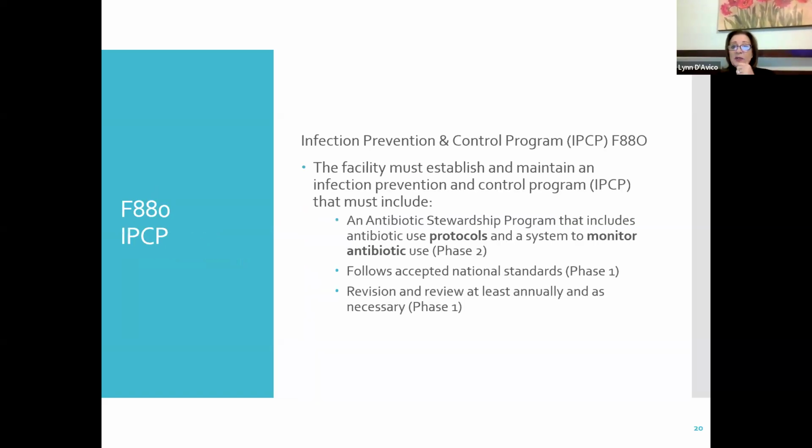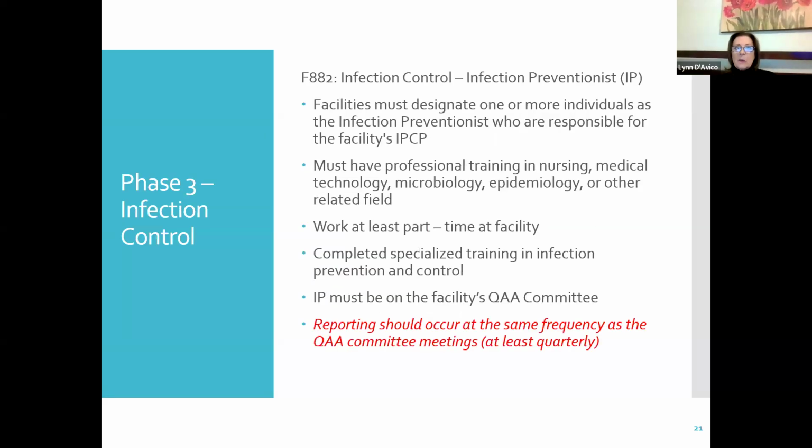Now, your infection prevention and control program, again, you must establish and maintain an infection control program. This has to include, remember, must, an antibiotic stewardship program that follows the accepted national standards, and you are doing a revision and review at least annually as is necessary.